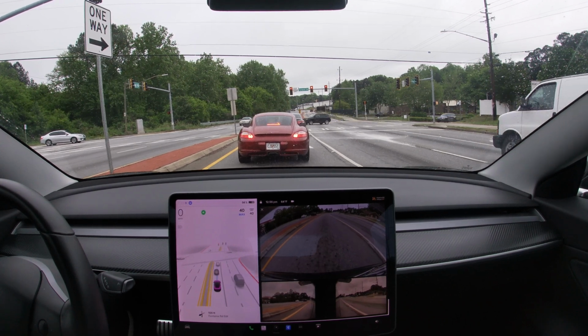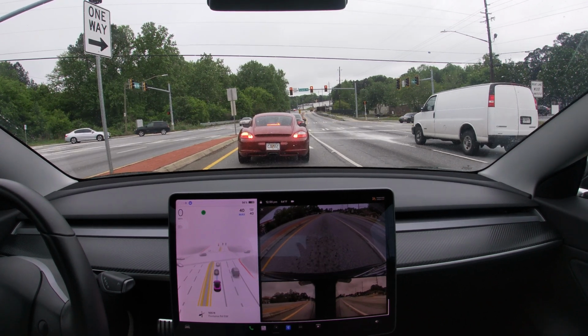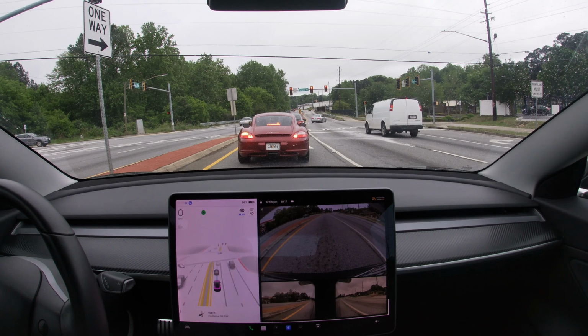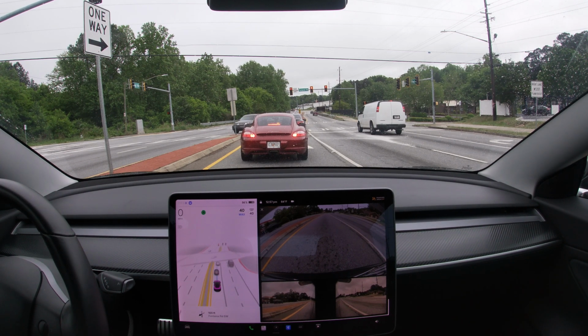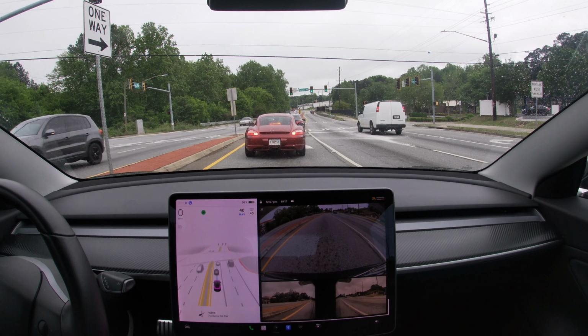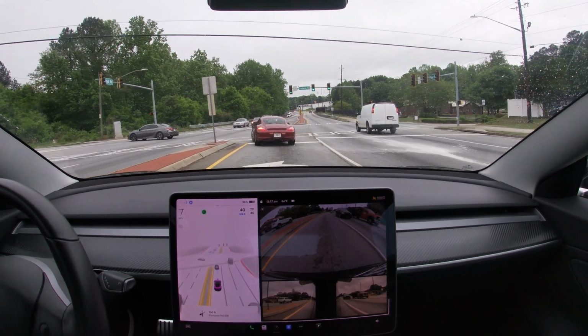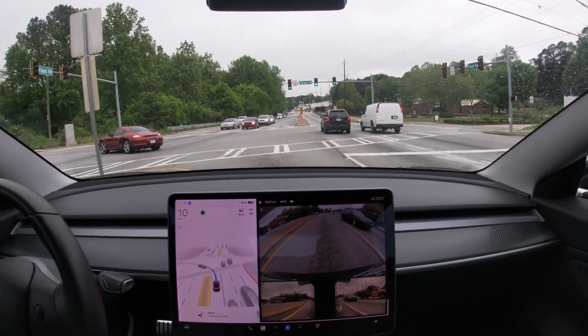Fortunately, the traffic light that we were at had the traffic stopped, so the car had sufficient time in order to get over to this left lane. But if that light was green, more than likely the car wouldn't make it, because of how slow it is to traverse from one lane to the next lane to the next lane to get all the way over to this lane. Okay.